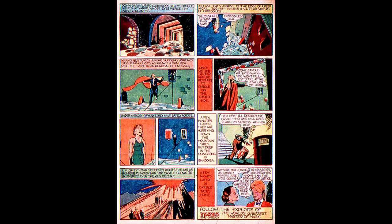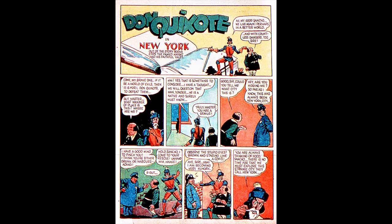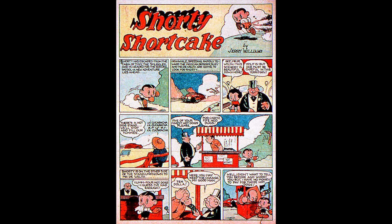And Yarko the Great appears in a 9-page story written and drawn by Will Eisner, who gives us the first appearance of this new superhero magician, Yarko the Great. We also get the characters Carol Tate and the villains Shediba and Doga. And this story would be reprinted in Blue Beetle number 1 in 1940.